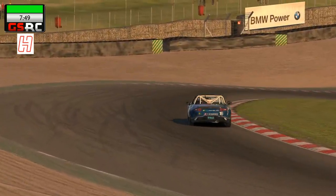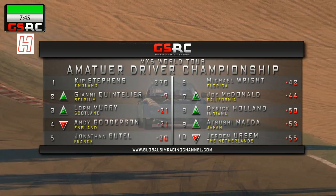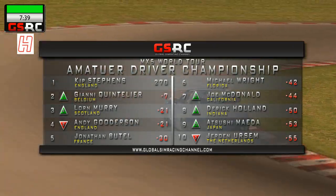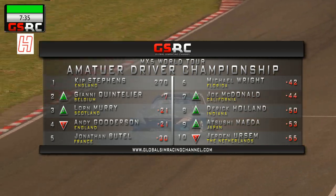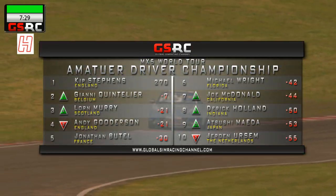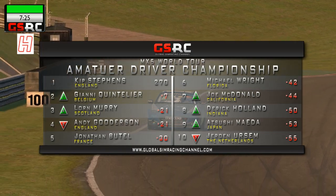Moving to the amateur driver standings, Kip Stevens sits 16th overall, but leads the AM standings by a mere 7 points over Belgium's Gianni Quintilier, who moves up a spot. Another big mover is Lorne Murray. The Scot had his best scoring day last round. Andy Gooderson falls 2 spots down to 4th. Jonathan Boutel holds station at 6th. And Jeroen Ursum clings to the final overlay spot.